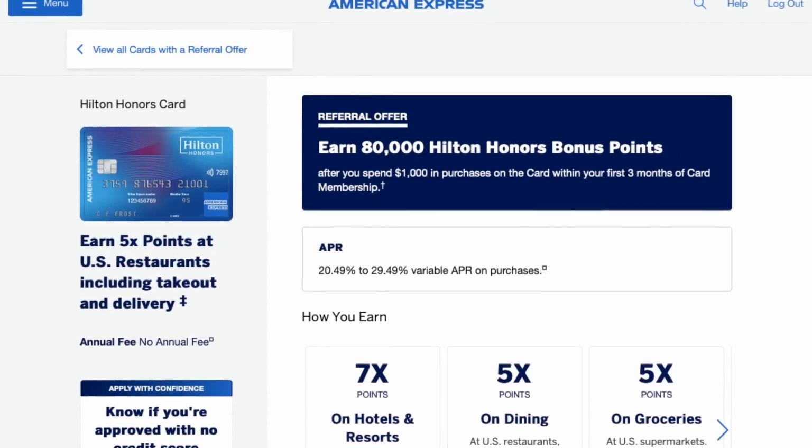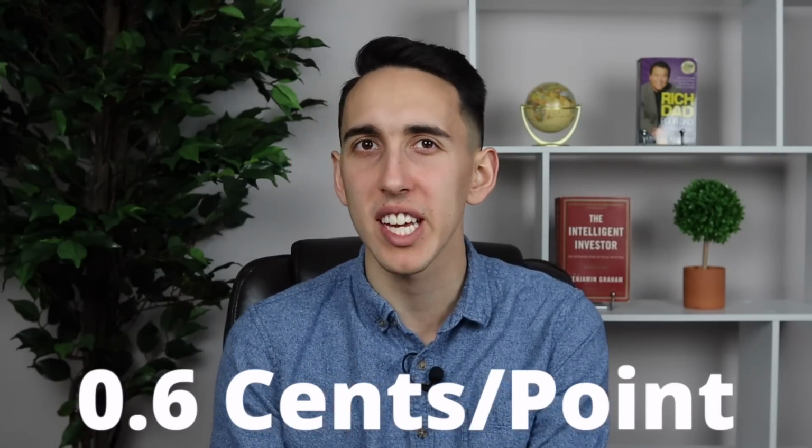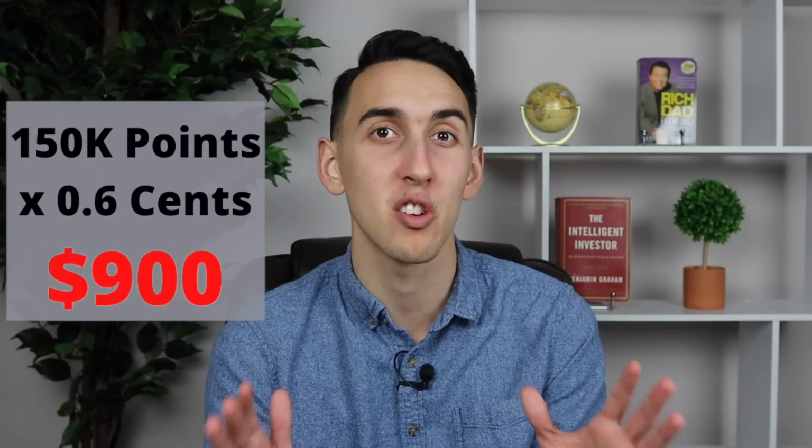So as an example, the no annual fee Hilton Honors card has a public welcome bonus offer of being able to receive 80,000 Hilton Honors points, and then the high tier Hilton Aspire card has a public welcome bonus offer of being able to receive 150,000 Hilton Honors points. The points guide currently values Hilton Honors points at 0.6 cents per point, which would mean that the welcome bonus offer on the no annual fee Hilton Honors card would give you a total value of $480, and the welcome bonus offer on the high tier Hilton Aspire card would give you a total value of $900.